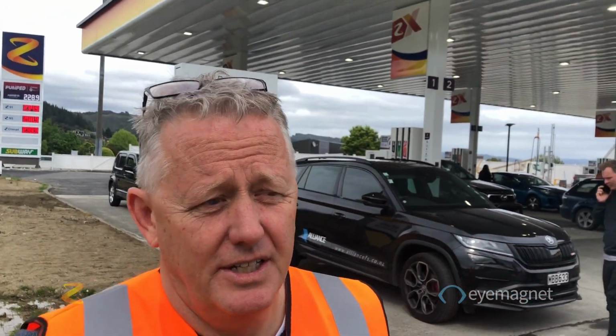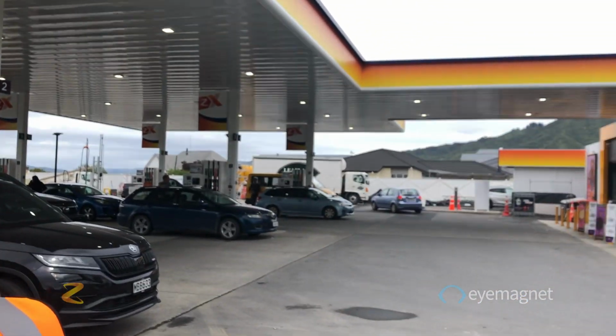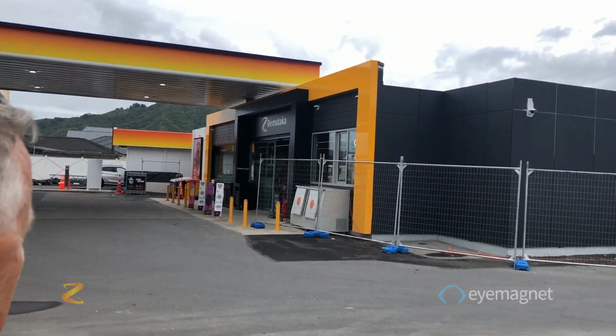We're at Z Energy in Rimutaka, just out of Wellington. This is probably one of Z's busiest service stations in the country, feeding into between Wellington and the Wairarapa. We've just done a complete site refurbishment on this site. Z have been working on this for probably a year in total.